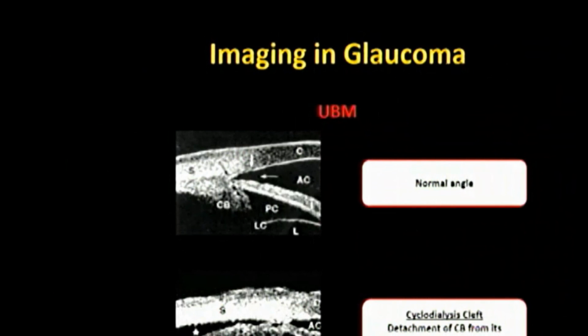So you will have here a direct communication between the anterior chamber and the supraciliary space. So that's the sclera, right? And that's the ciliary body. Okay? So there should be no space between the sclera and the ciliary body. Look at the normal UBM of this eye here. And look at the UBM of this traumatic eye. So that's the sclera, that's the ciliary body. There is no space between them, right? But here you have a space between them.